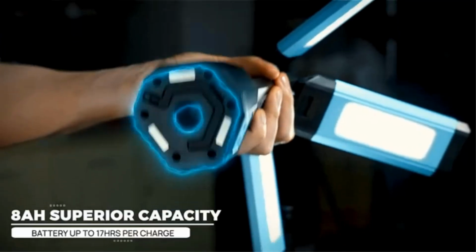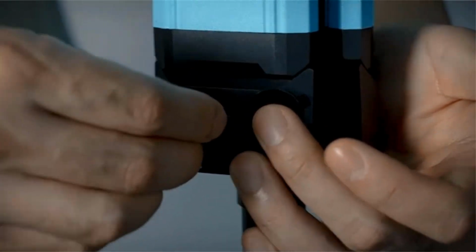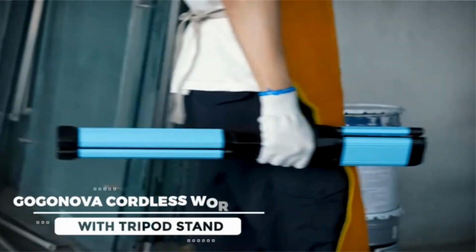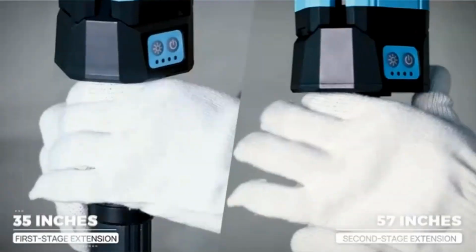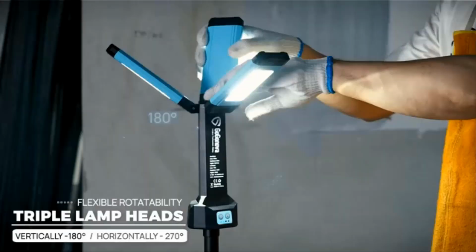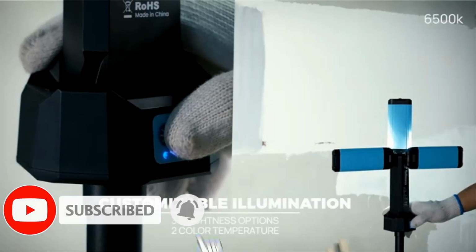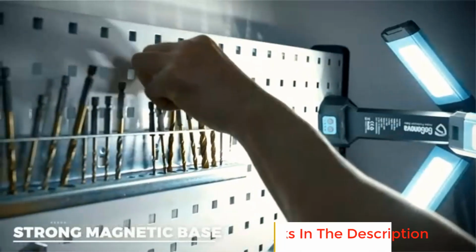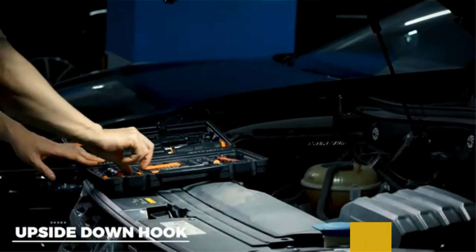The dual color temperature settings, 4000K warm white and 6500K cool white, provide added flexibility based on your lighting needs or preferences. What sets this light apart is its 8Ah rechargeable battery, which ensures extended runtime without the need for constant recharging. It also comes with a detachable tripod stand, offering hands-free operation and easy height adjustment, making it ideal for indoor repairs, outdoor activities, or emergency situations. The Goganover rechargeable work light combines durability, portability, and brightness in a single unit, making it an excellent addition to any toolkit or camping gear.